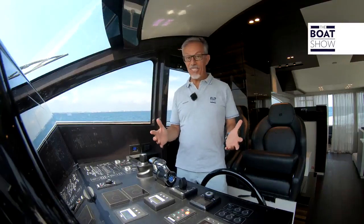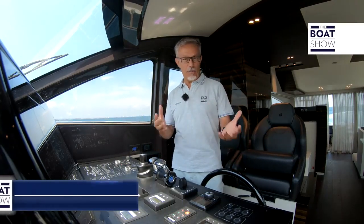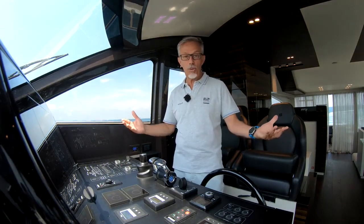The Ferretti 670 is a concentrated mix of luxury and technology. Well, aren't these the qualities we look for in every product?